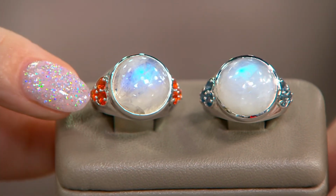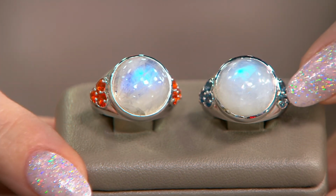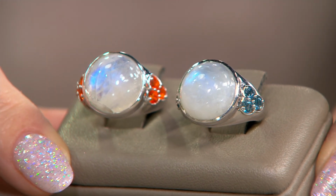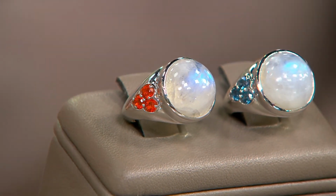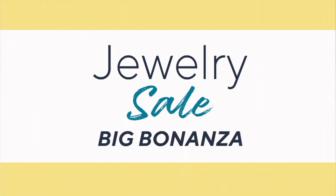Here is the fire opal, and I think fewer than 200 here. And then how about that London blue topaz? There are now 3 dozen to go around. Our size range is 5 through 11, and we have 5 easy payments of $28.56 on this one. We have lots to discuss in the show, and I think we actually have more rainbow moonstone.